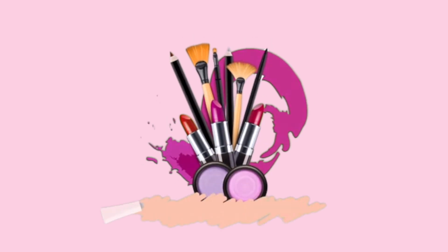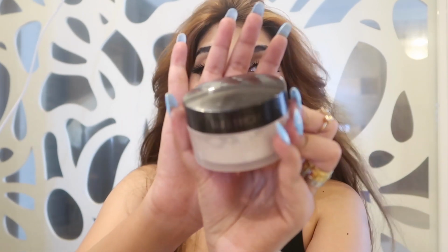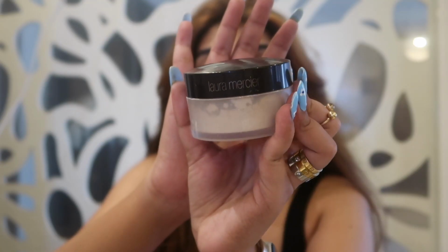So that was all for the concealers. I know I'm rushing it, I'm really sorry, but I wanna finish it. So now I'm gonna jump on to powders. I'm gonna start with the powders that I really like. One of them is Laura Mercier translucent powder.